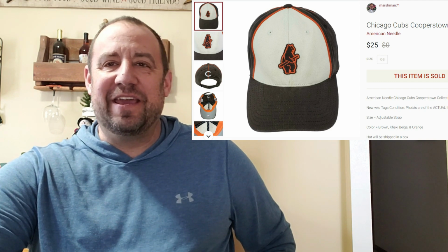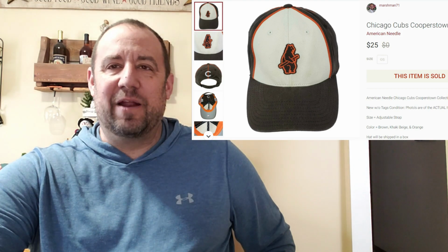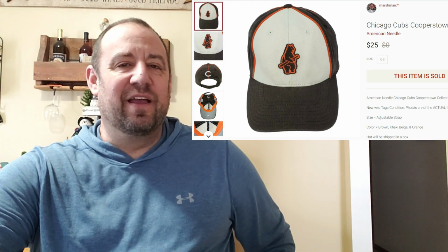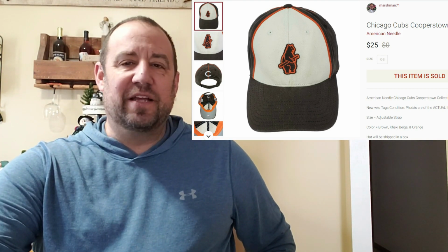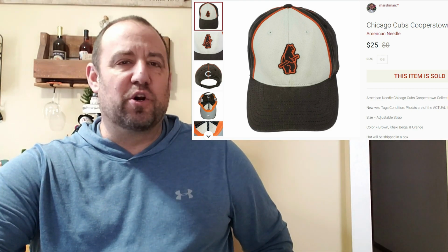But you can't keep every single item that you run across. I knew this was a great item and it would sell relatively quick. Really nice item. This one here sold for $25. So, really nice return on investment.